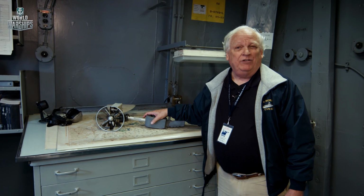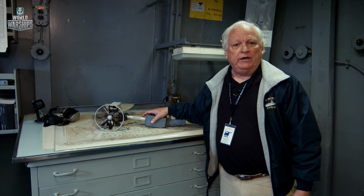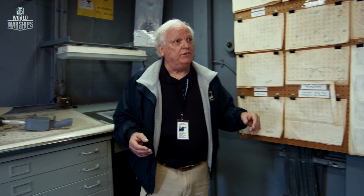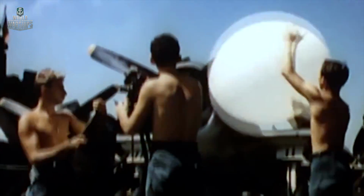We're now in the aerology office, otherwise known as the weather office for the ship. And there was a crew here 24 hours a day keeping an eye on the weather. A big thing for an aircraft carrier is how fast is the wind. So they're constantly monitoring that. They're even sending off weather balloons just outside this office to keep track of some of the upper atmospheric conditions that are going on.